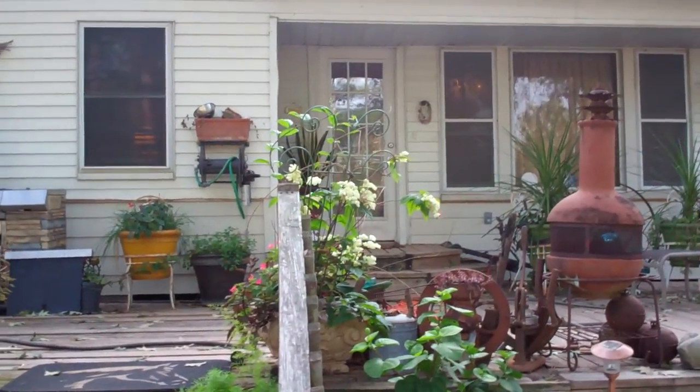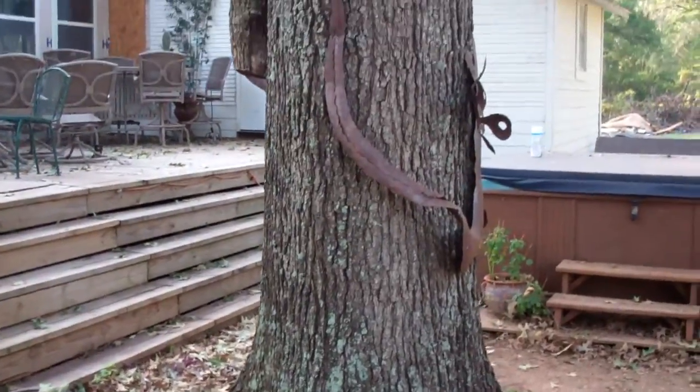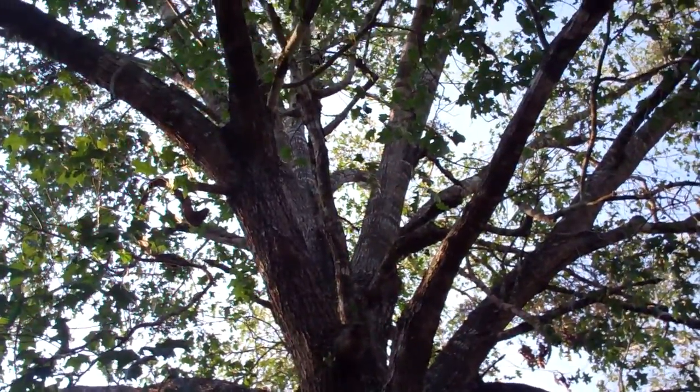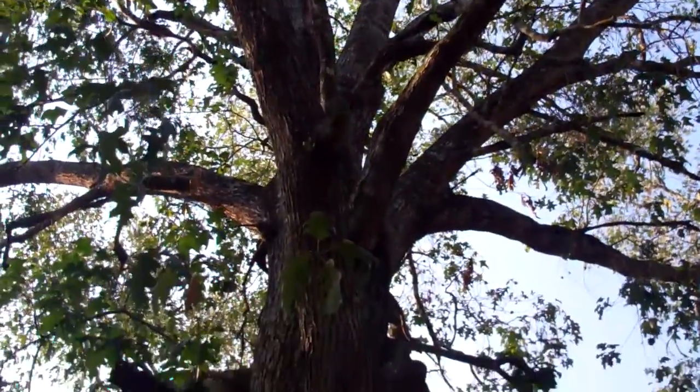Okay, Father, here's the house. And here is the first tree. And he's just going to trim that one up. This one's a little bit bigger than the one in front of your house, I think.